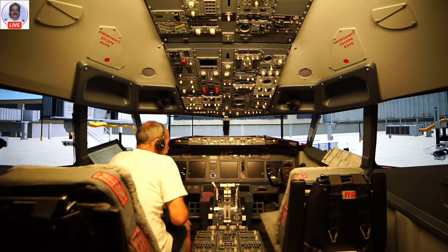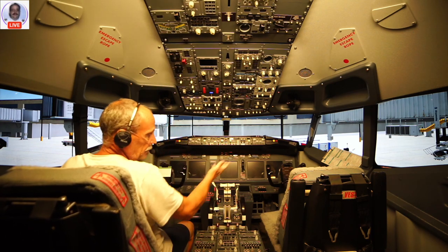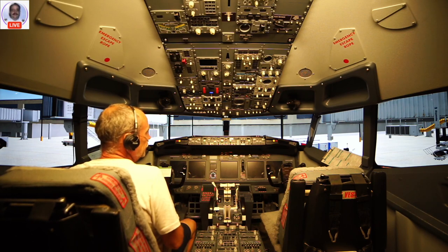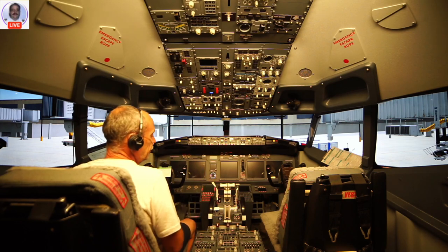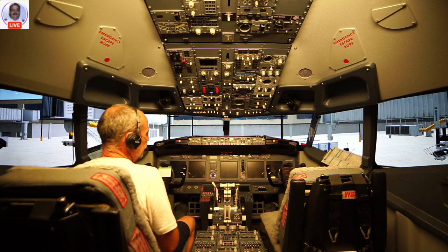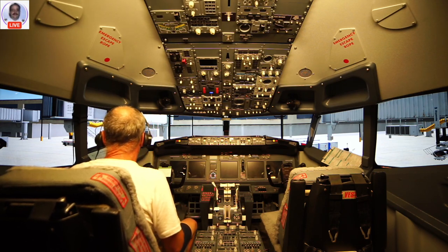Hey everybody, Captain Mike here. Welcome to my flight deck. I haven't been in here in about 6 weeks. Day-to-day life stuff getting in the way. And happy wife, happy life. So I was working on a project with her and it took about 6 weeks. So I'm finally back in the deck and we find ourselves in Hawaii.